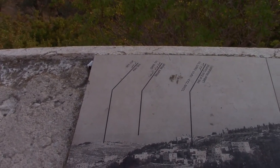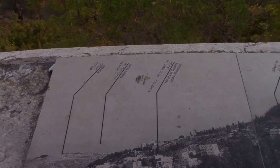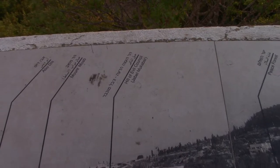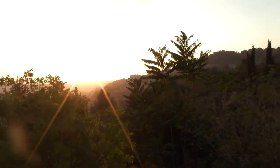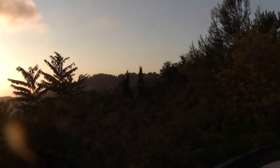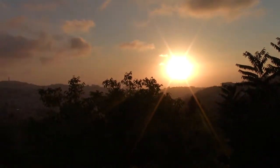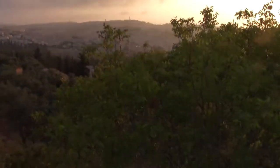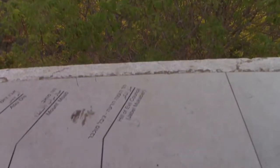For example, we have Abu Dis in front of us, the very concerning sounding Hill of Evil Council, Jabal Muqabir, Peace Forest and Government House. And that's what you're looking at. Where the sunrise is, in that direction, is the end of the Tayelet, and where UNSO is based in Government House. So some would say, appropriately, that it's called the Hill of Evil Council.